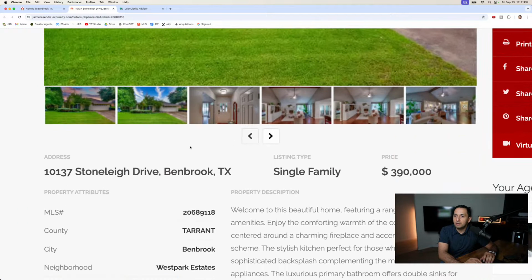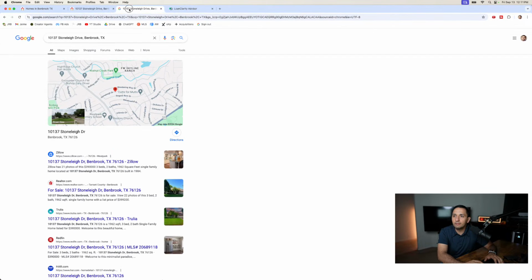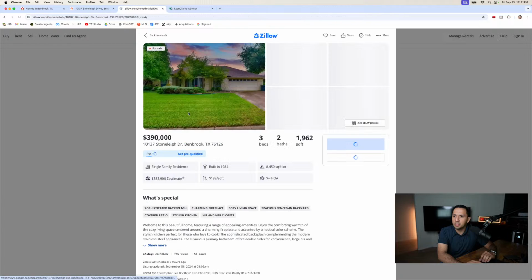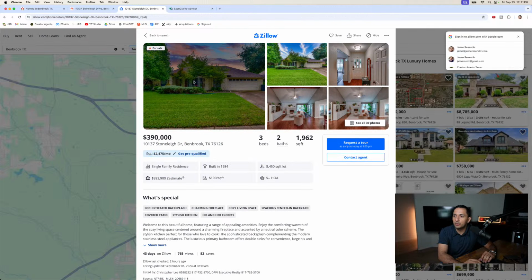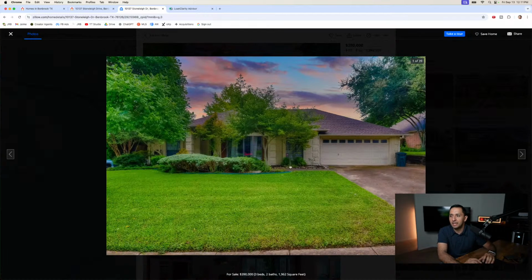All right, so let's do this. Let's copy this, go over here, and go to an interface that you're most likely very familiar with, which is Zillow. So this is a 3-bed, 2 full baths, almost 2,000 square feet, and this is priced at $390,000. It was built in 1984. So you're looking at about a 40-year-old property. So let's look at the property together before we go into doing some math.